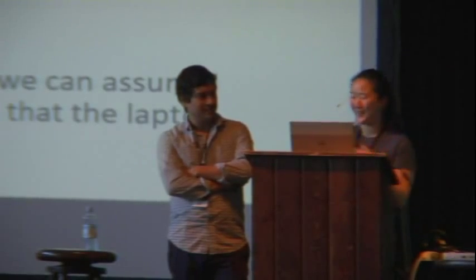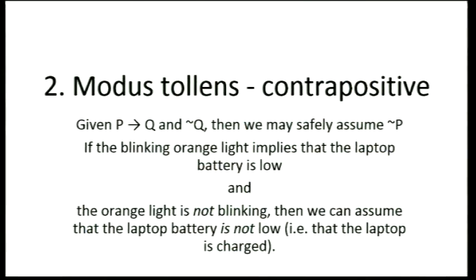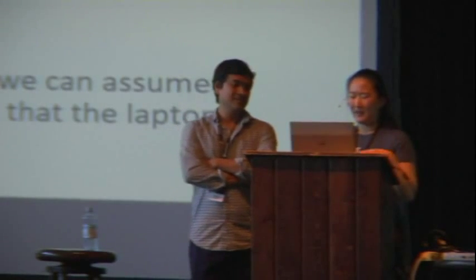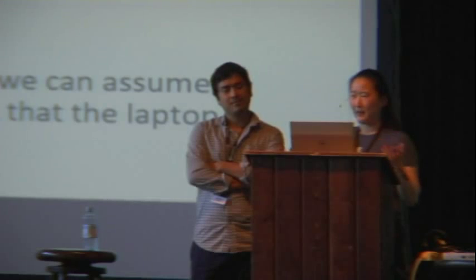So continuing now from the previous example, we start with the same assumption, and if we observe that the orange light is not blinking, then we can assume that the laptop battery is not low, that is, that the laptop battery is charged. But think about that for a second. Think about your own laptop. If there's no lights blinking on your laptop, does that really mean it's charged and ready to go? Not necessarily, no, right?